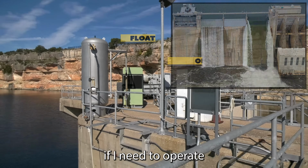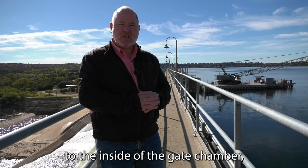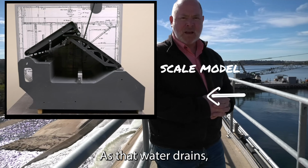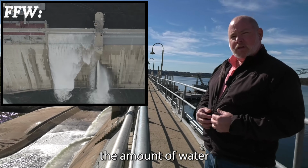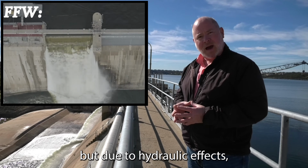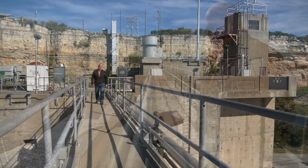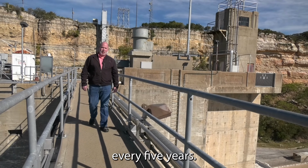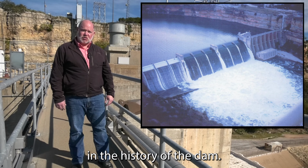At that point, if I need to operate the gate to release water, we shut the valve that provided the water to the inside of the gate chamber, and we open another valve that drains the water from the gate chamber. As that water drains, the weight of the gate leaves will collapse upon themselves. When a gate is fully open, the amount of water coming over it is roughly 74 feet wide and 13 foot high. But due to hydraulic effects, it doesn't really look that high, but it is a lot of water. In the history of Sheppard Dam, we average approximately one 3-gate release every 5 years. We know by looking at records, we've only had 2 6-gate releases in the history of the dam.